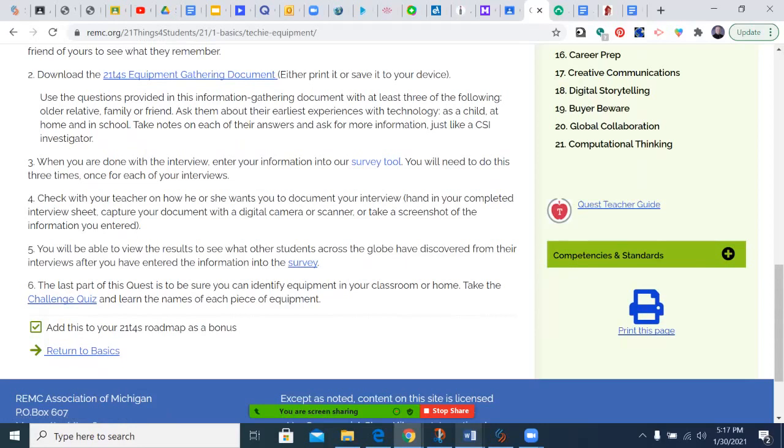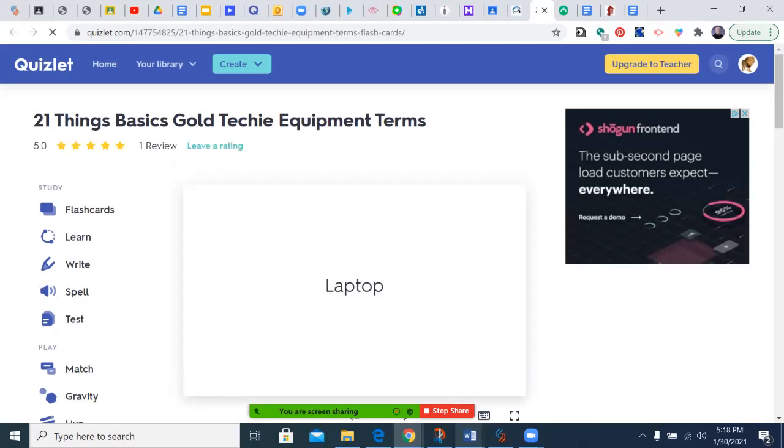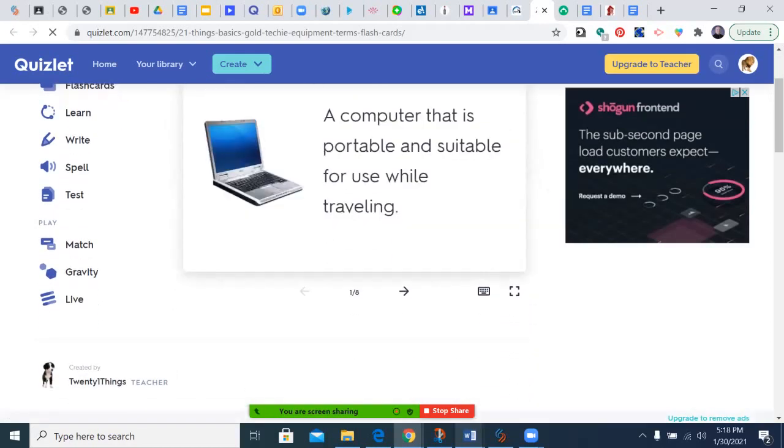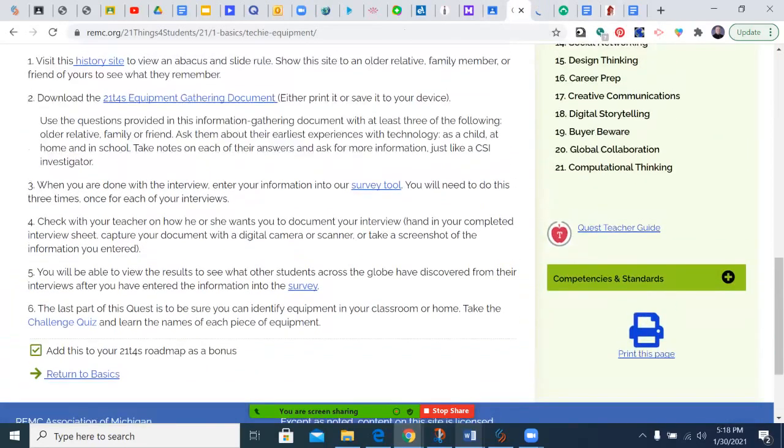That's the survey there. I would like you to try the challenge quiz. It is a Quizlet down here, and I'm opening it. 21 Things has a Quizlet. It seems like everything. Oh, it's a laptop. Well, portable and suitable for while traveling. So it's just something you can go through. Once you're done, I will consider a sharing of your interview document as proof that you completed the assignment.